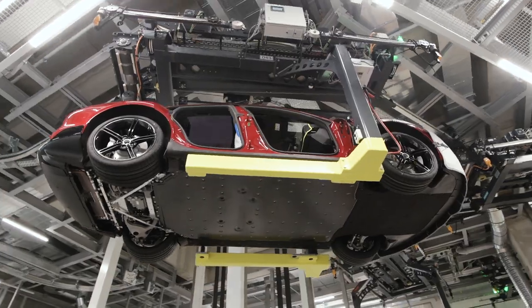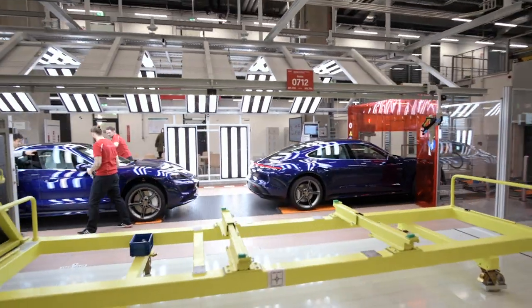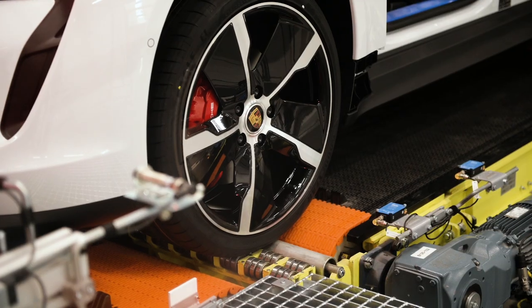And after the marriage, the heavy load hangers, where the vehicle ultimately has to carry the full weight, including the powertrain and high voltage battery, all the way to the last section, where we then have chain link belts. All that was built with Siemens.